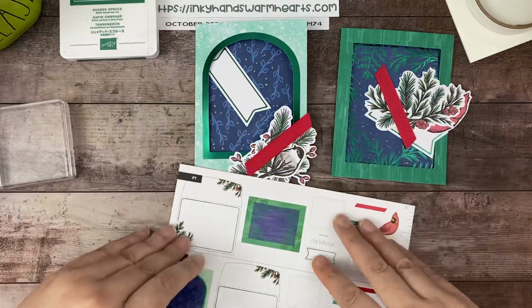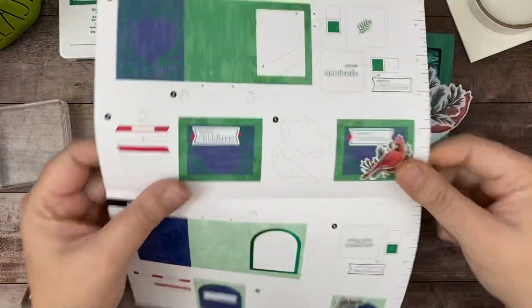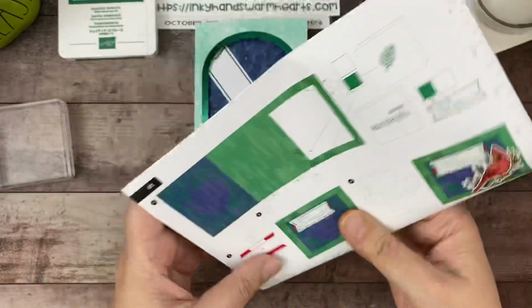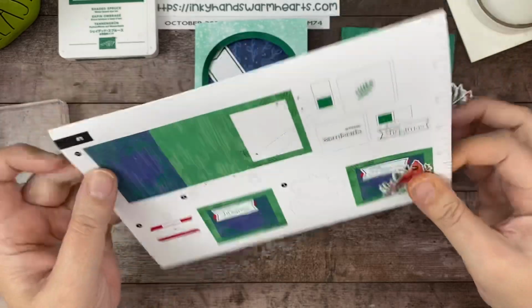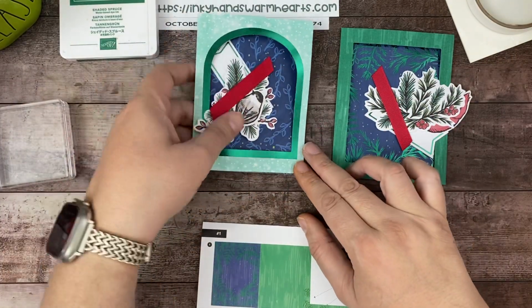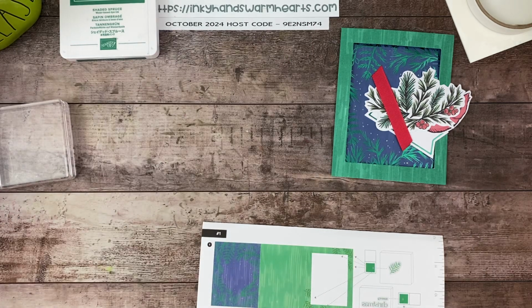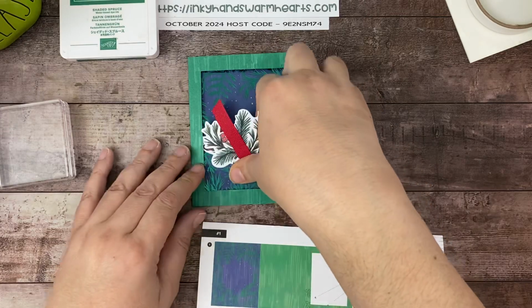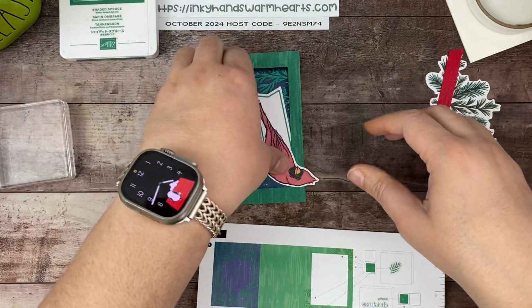All right, let's turn. So we did one of the things, which was pop out that piece. It looks like I'm gonna need some scrap paper for card number 1, which is the square one. So let's move this stuff out of the way and we'll work on card number 1 first. So that's this one. All right, so it says to open.